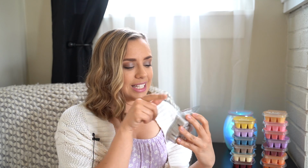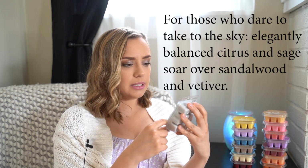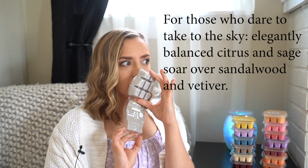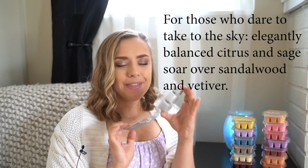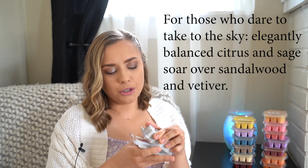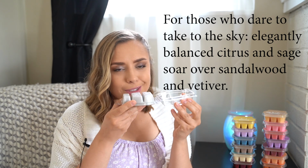So another probably masculine leaning scent. It looks like it has lemons on here. The packaging of this is really cute. It's like hot air balloon lemons. I love that. Okay, so gray wax. This one is interesting. Okay, I'm smelling all of these way too close in time.